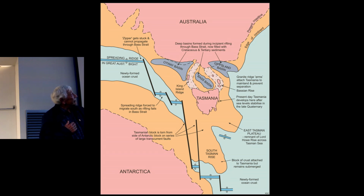There's another area of crust down here, which we'll see on an image in a minute, called the South Tasman Rise. That's continental material. And there's another area over here called the East Tasman Plateau.